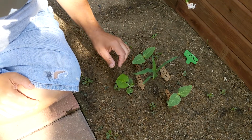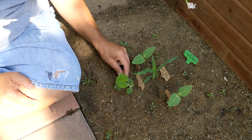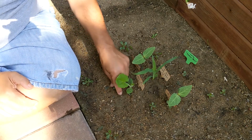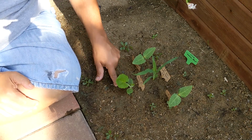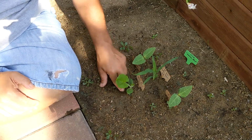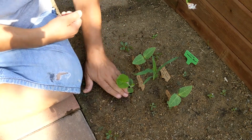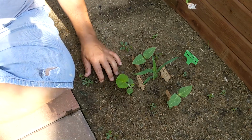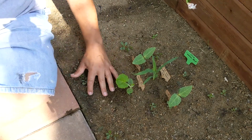These are supposed to be squash. I don't know if I put two of them in the ground or just the one. This one does not look all that great, but this is a weed. So let's try and get this dug up and out of here so it doesn't keep coming back. At least not the same one.